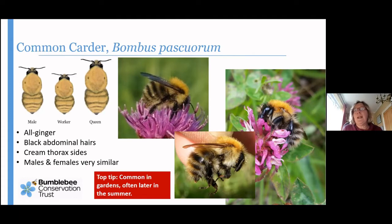And these are often quite late emerging, and they often persist right late into the summer, as long as there's forage. I've seen them foraging well into September. Okay, as long as there's stuff around for them to be eating.